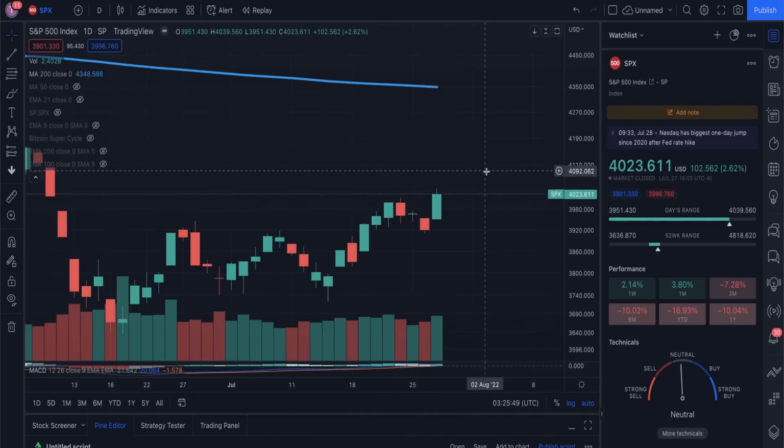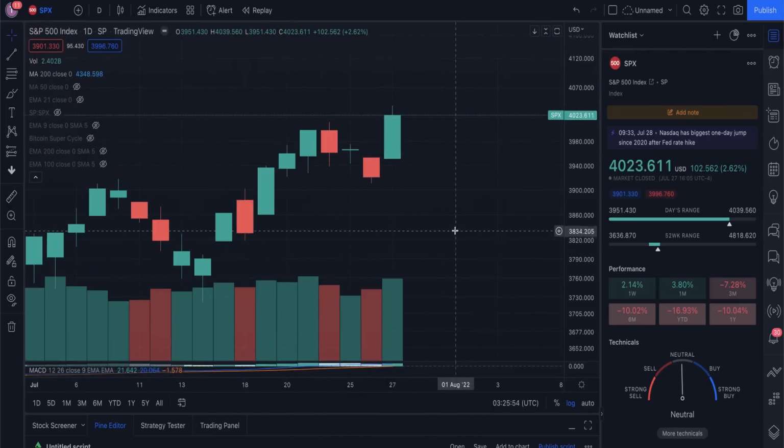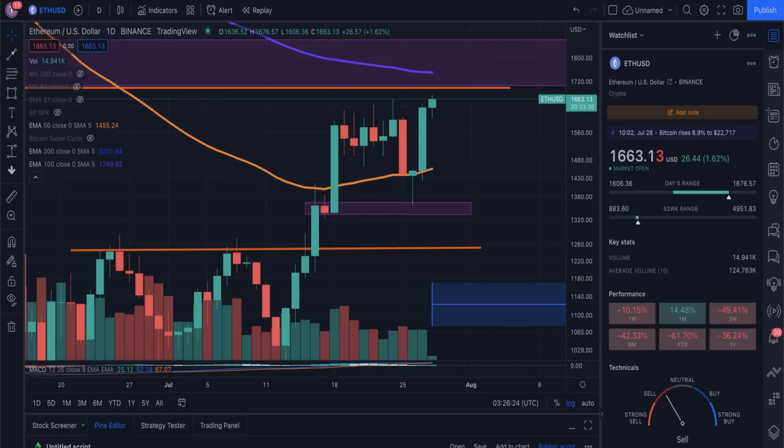Here is the S&P 500. Look at that big green candle today. Look at it. That is exactly why crypto is rallying. Because the Fed news came out, the stock markets rallied, and when the stock markets rally, the crypto markets rally. I wish we didn't have such tight correlation to the stock markets, but that is exactly what is happening. The majors are really taking off on the back of this Federal Reserve news.